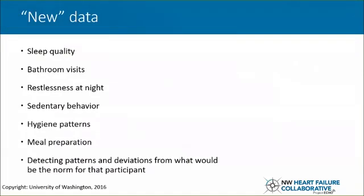So when I talked about being able to get new sleep data, with all these technologies, we now have new information that we didn't have available to us before. For example, information around sleep quality. In the past, if you wanted to have data about how people slept, you either had to bring people into a sleep lab to do a sleep study, or you had to rely on a sleep diary where people will fill out every day how well they slept.